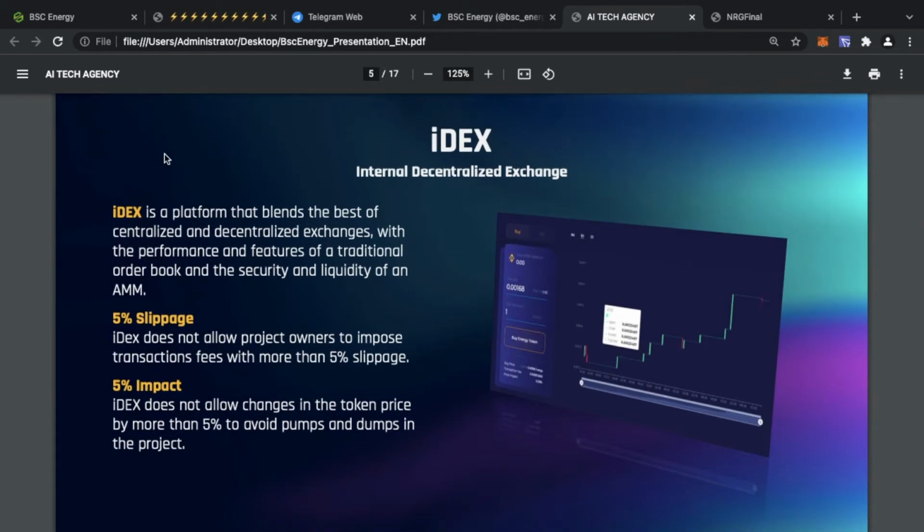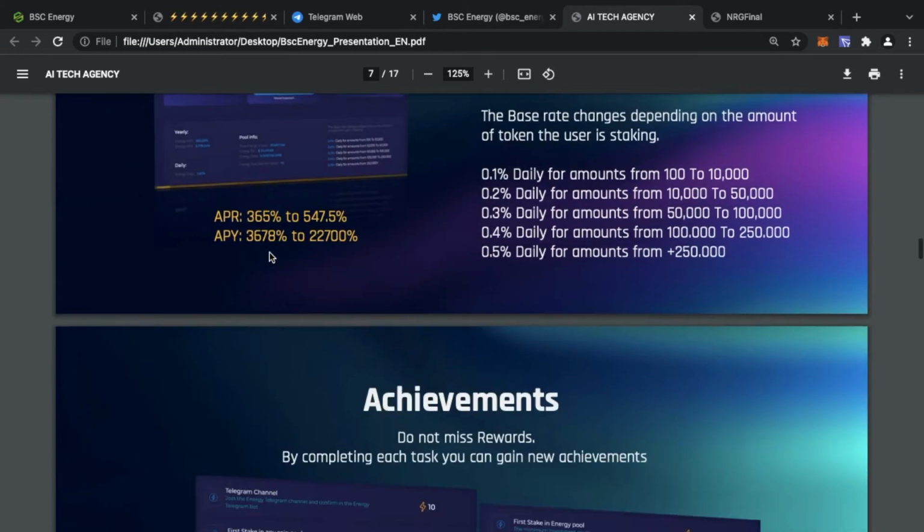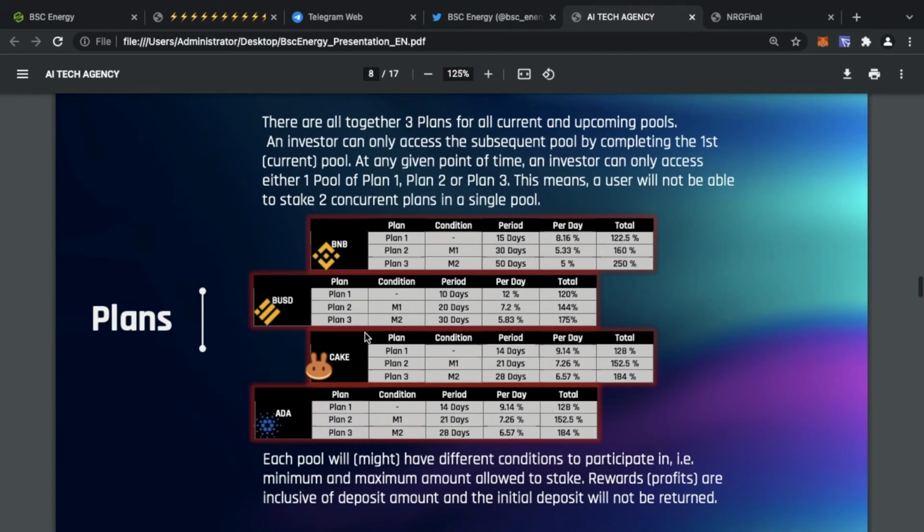And there's also going to be an IDEX, which is an internal decentralized exchange, which has basically low slippage. And then the IDEX will have certain features which will make it a truly decentralized exchange. There will be Energy staking pools, which allow you to stake Energy token, and in return, you will get more Energy token. The Energy token is a utility token. I will explain why in a bit. But obviously, you can stake Energy to get more Energy, and then you can sell those Energy tokens or put them to use.